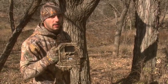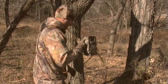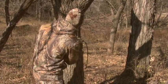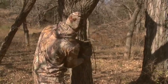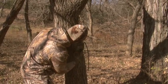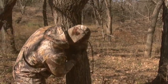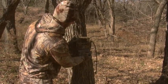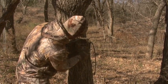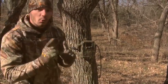And by this camera I mean none other than a Reconyx, of course. There's nothing to this. It's simply place, turn it on, wait for the prompt, and arm. And that's it. Like a ghost, we're gone.